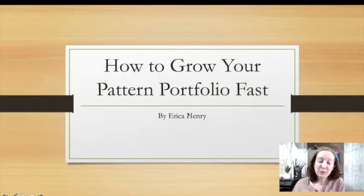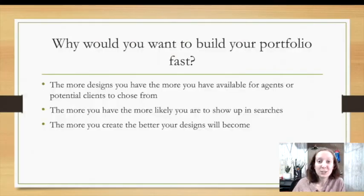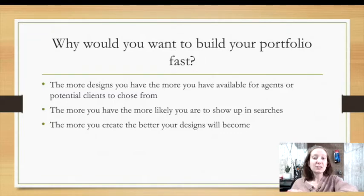How to grow your portfolio fast. Why would you want to build your portfolio fast? Well, the simplest answer is because the more you have out there, the easier you're going to get found. The more that you have out there, the easier it's going to be for agents to find your stuff. The easier it's going to be for potential clients to find you. It's going to give them lots of designs to choose from.